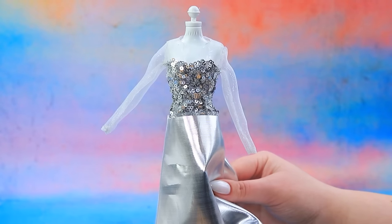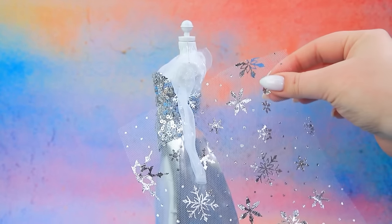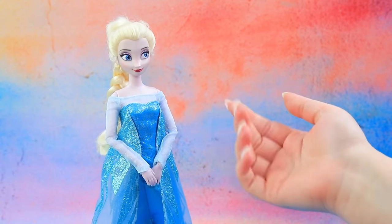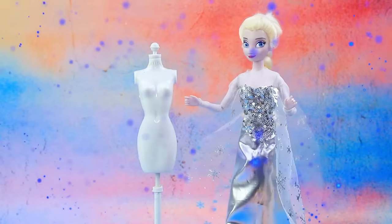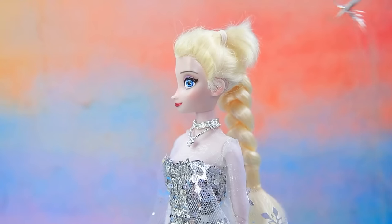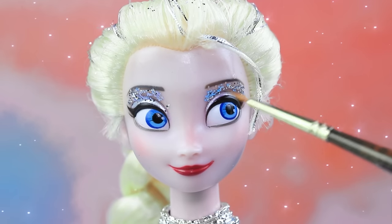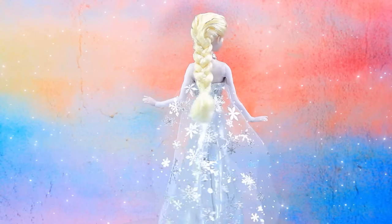Make a skirt. Tulle train. It looks magical. Elsa, let's go look at our work. Whoa. Beautiful. I want to try it on. What do you think? Fabulous. Add decorations. Wow. Draw out these silver threads. Shiny makeup. Silver Elsa looks stunning.